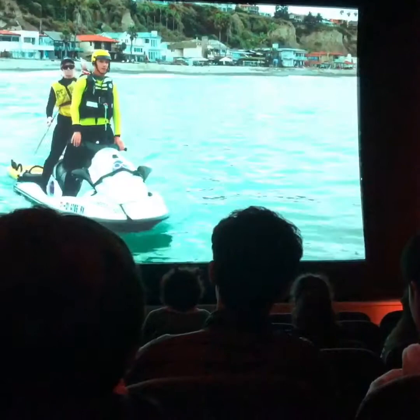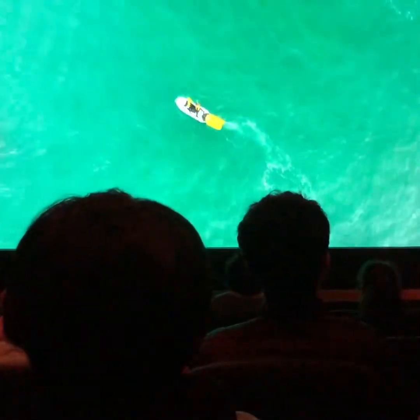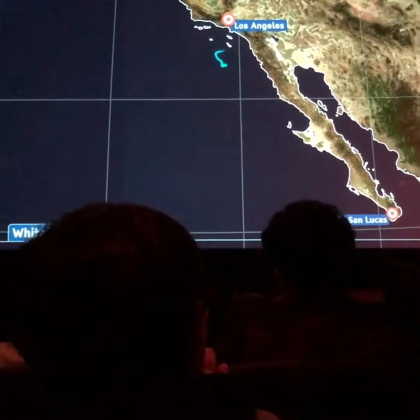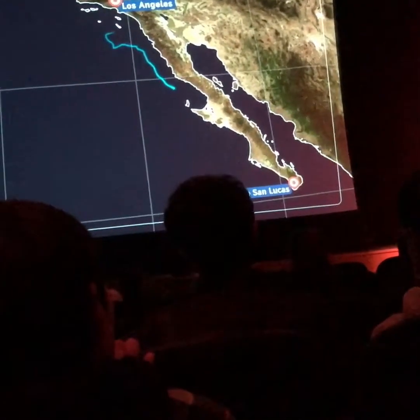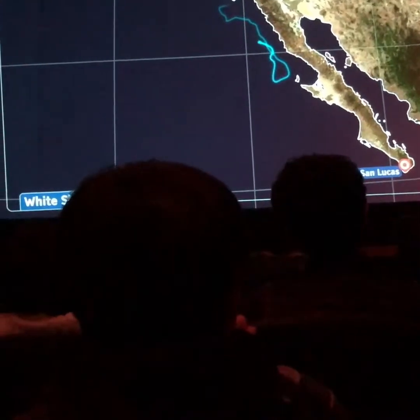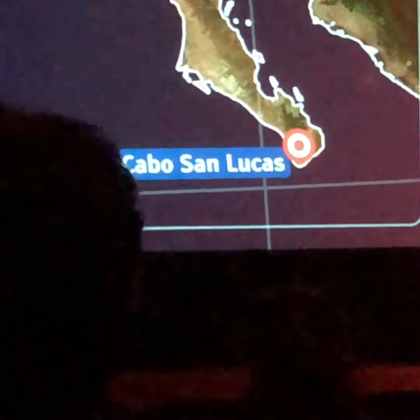And those tags have told the team that, in fact, these young sharks are coastal. They'll spend the first few years of their life traveling north and south along the Baja Peninsula. In fact, this is a 1-year-old. It goes down about halfway, but after about 3 or 4 years, those sharks make it all the way down to Cabo San Lucas, probably for spring break, right? That's what we would think.